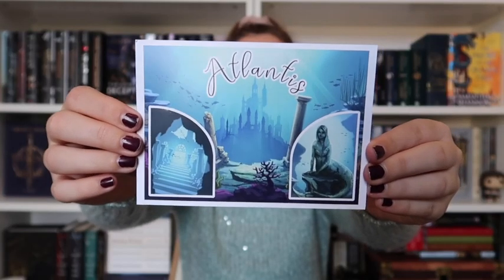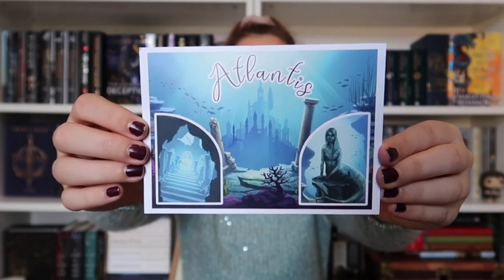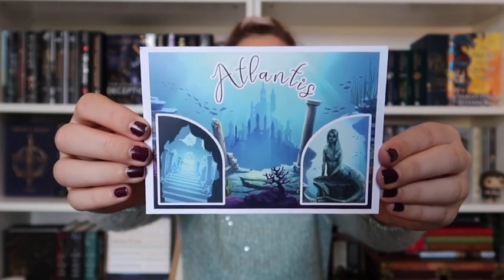Wow, okay, this is definitely getting displayed as well. I don't know where I'm going to display all these things, but I'll have to find a place for them. But this is a postcard, and it says Atlantis on it, and it just has some illustrations of Atlantis, which if you don't know is a city that has apparently disappeared undersea somewhere. It's the lost city and scientists have been trying to find it for years. I would love it if such a place did exist and we found out about it, but for now I'm more than happy to appreciate it from lovely artwork like this.